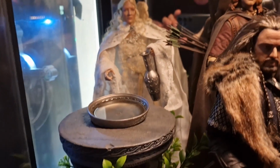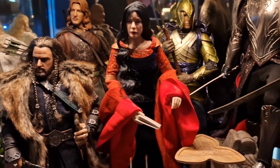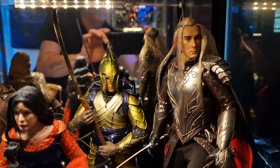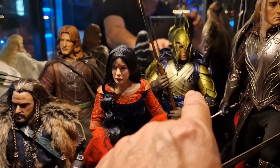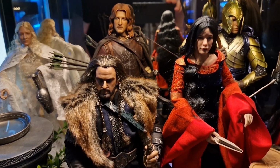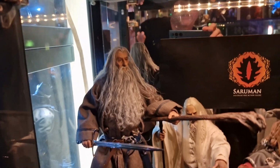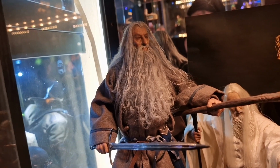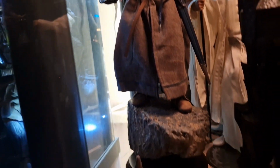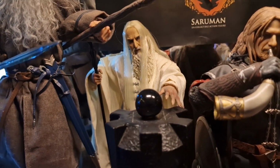Staying on Lord of the Rings, as you work your way along. Don't ever get this one. Absolutely load of crap. Yeah, still sticking with Lord of the Rings. That is Amos Toys, but I did have it customized, maybe a bit too much on the beard. Saruman. I think they did a really good one on that one.